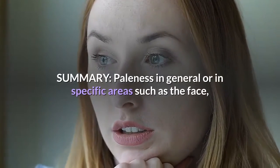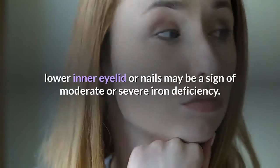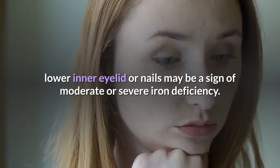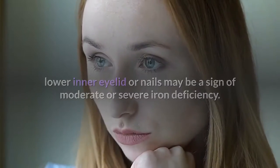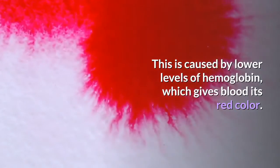Summary: paleness in general or in specific areas such as the face, lower inner eyelid, or nails may be a sign of moderate or severe iron deficiency. This is caused by lower levels of hemoglobin, which gives blood its red color.